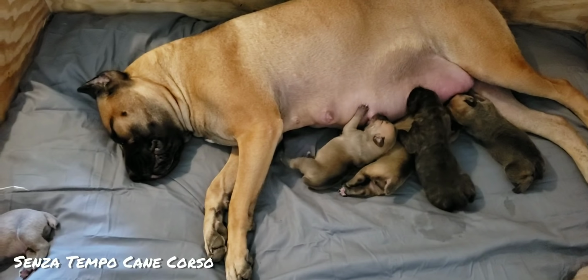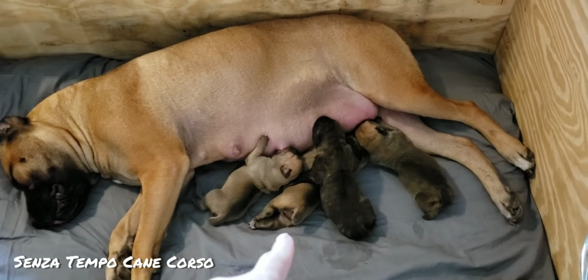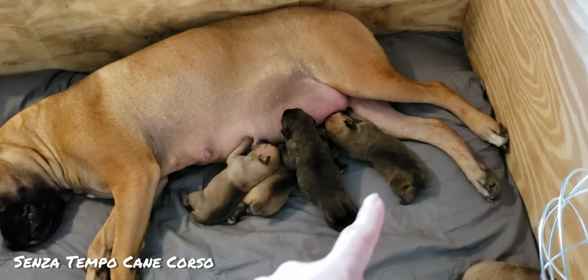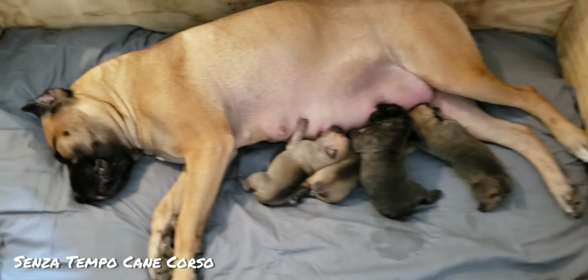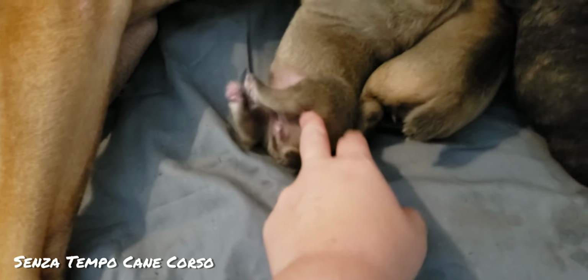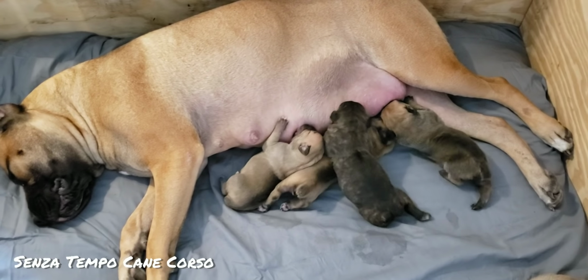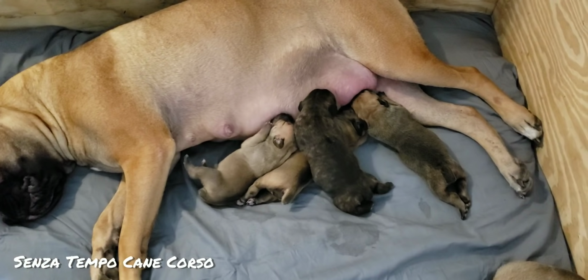So the females, I have a brindle female. The biggest one is a fawn female. The smallest one, I believe, is a red female, and I might have, depends on if this one is a male or a female. Let me see here. This is a female. Okay, yeah. So she might, it's hard to tell. I think she's going to be a fawn by the look of it. She looks fawn to me.